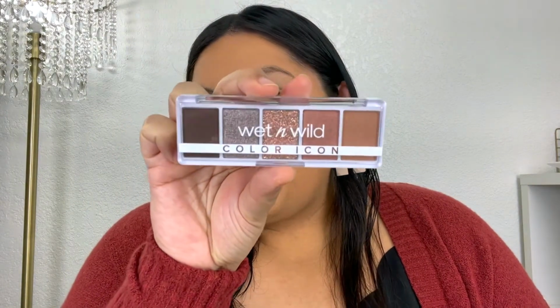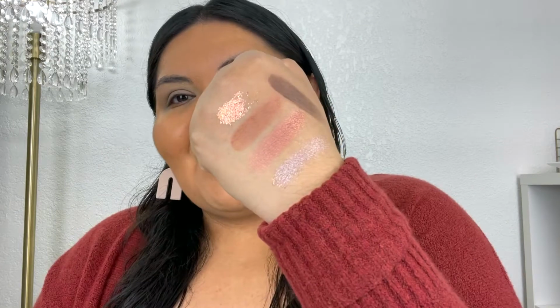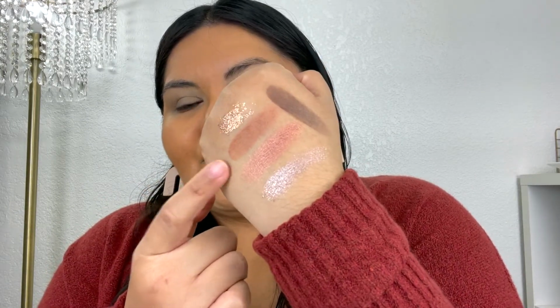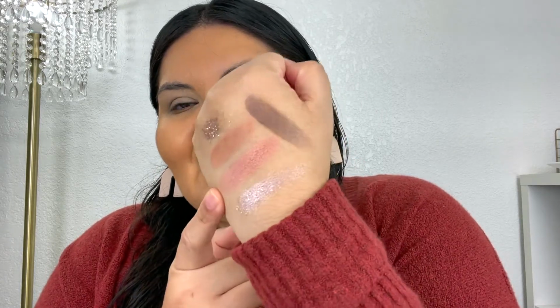Moving on to eyeshadow, I went ahead and picked up this Wet n Wild Color Icon palette. This is in the color Camouflage, and these are all the colors in the palette. You definitely have a glitter, and you have some nice neutral transition shades, really pretty shimmers, and a nice deep brown shade. I really like the pigmentation of the shadows. They look very nice so far.